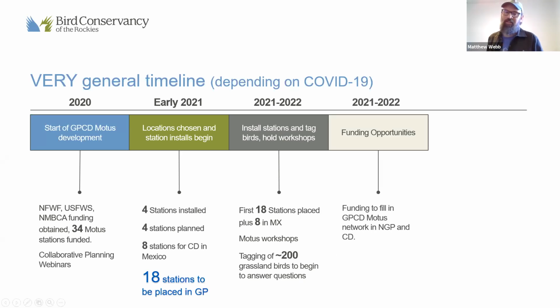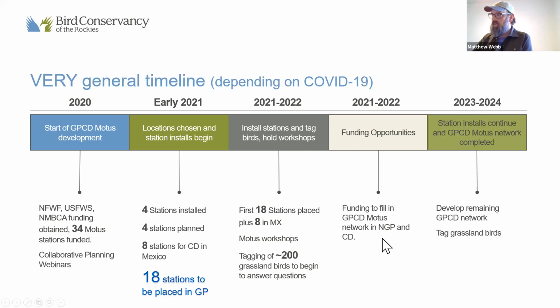Over this exact same time frame, we'll be approaching more funding opportunities as they come up to fill in this Great Plains and Chihuahuan Desert Motus network, both in the northern Great Plains and in the Chihuahuan Desert. We haven't really talked about an ideal end date for when this network will be completed, but it'll never end. We hope to have the station installs continue through 2023 into 2024, and fill out this network in such a way that the research questions can be adequately answered within that time frame. We'll continue to install stations, developing this network, as well as tagging grassland birds throughout this time frame.